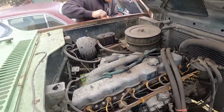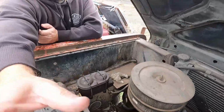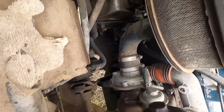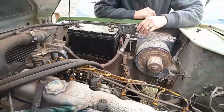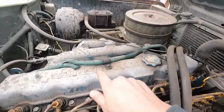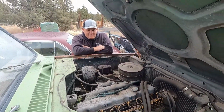Little baby tiny turbo right here. It's like the biggest size of your fist. Yeah, see? Right there. Little tiny baby turbo. It's totally backwards of every diesel engine out there. It's like a mirror image. So it's rare because they only made them in... They even put the name backwards. They only made them in 79 and 80.